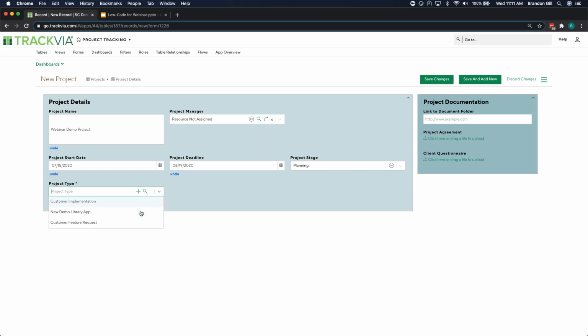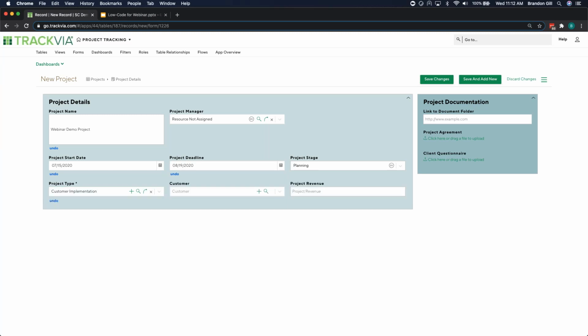Additionally, if I look at these project types, you'll see I've got two different project types that are customer focused. So if I were to select this new demo library app, I could just continue on with this form. However, when I select a customer type project like customer implementation, I've got some show hide rules set up that allow me to say who the customer is, and I'm going to say Hyundai in this case, and put in a project revenue. So again, making it as easy as possible for our end users to know how to work within the system just by setting up some simple form rules.